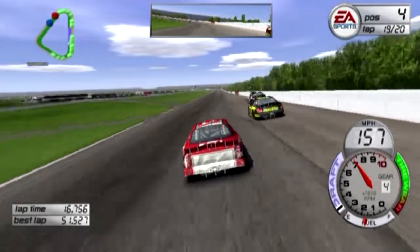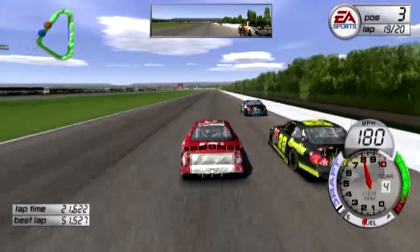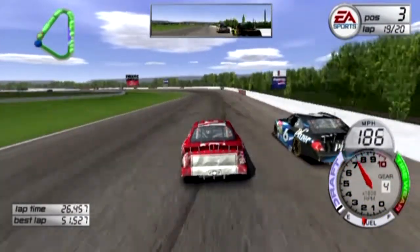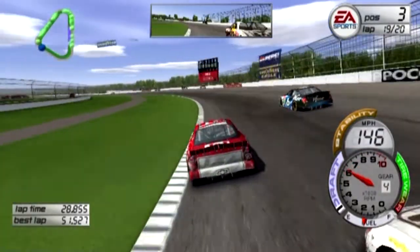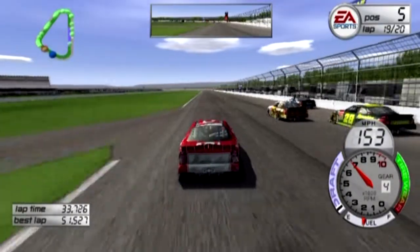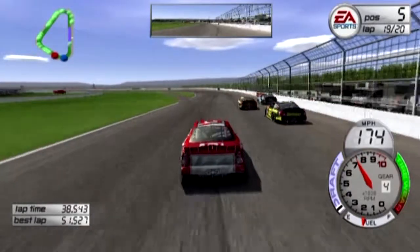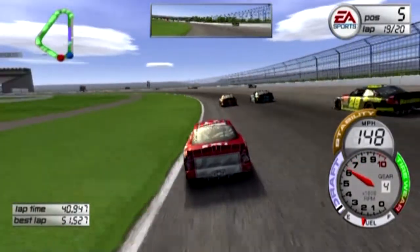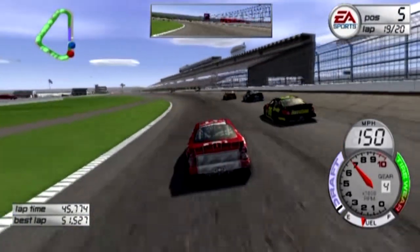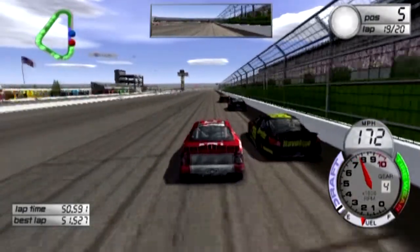Actually had a decent run off of 1 that time. Keep wanting to say turn 2, but that's not the case here. Okay, running 3rd. Inside of Mark Martin. We had a really good run off of 1 that time. Oh man, look at Dale Jarrett going 3 wide off of 2. He just made a hole. And now he's working to the inside of Mark Martin for 2nd.